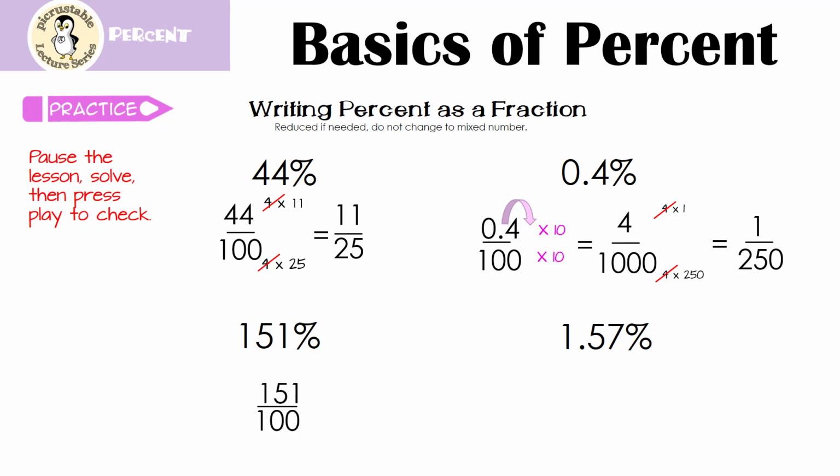Let's look at the last one. I write the number without the percent sign. I make it a fraction with 100 in the denominator, or the bottom. I don't like decimals in the numerator or the top, so I know I need to move the decimal 2 places. That's the same thing as multiplying by 100.